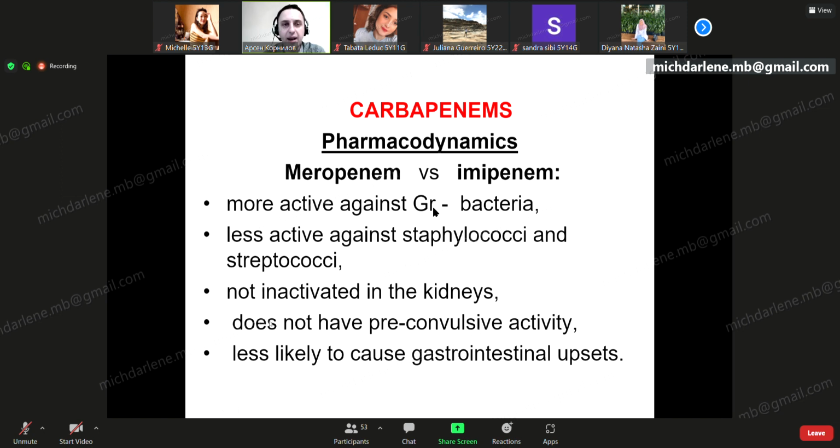By the way, for imipenem and for ertapenem, some clinical trials showed the possibility of so-called proconvulsive activity. So they increase the risk of proconvulsive action. Yes, the use of meropenem is related to the absence of this proconvulsive activity. This is also an advantage of these representatives of carbapenems.